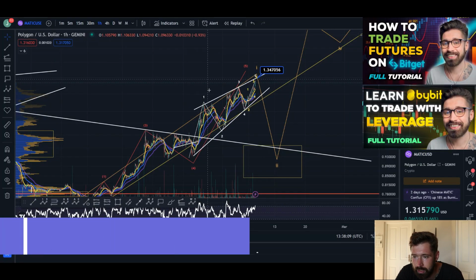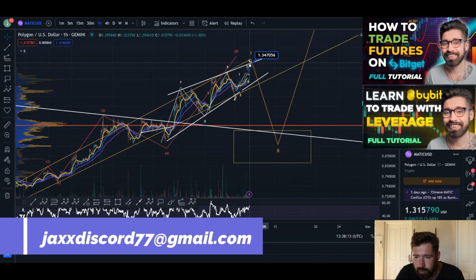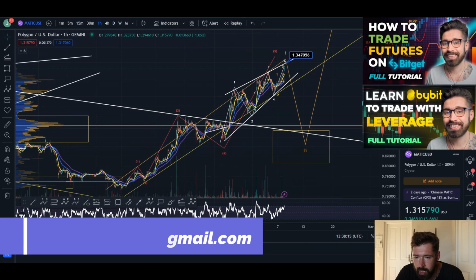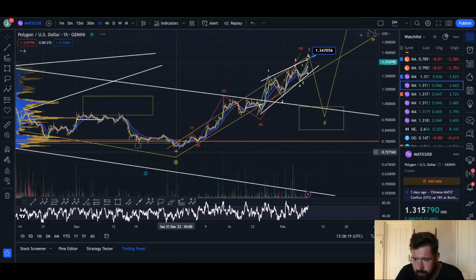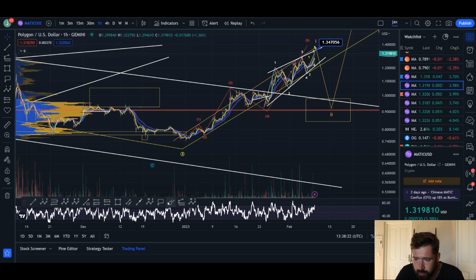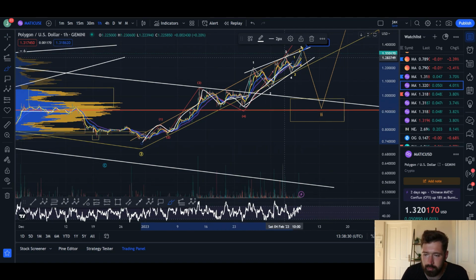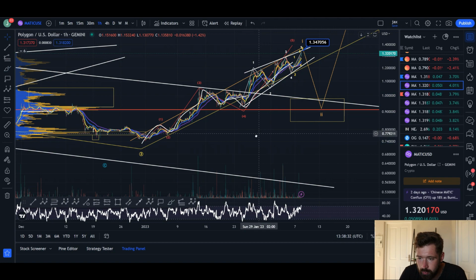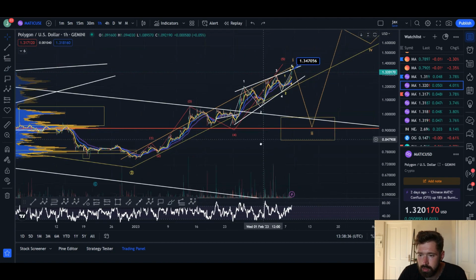So let's hop into Matic. We've broken out, and I've readjusted the wave count, as we'd still have to be putting in a wave 5. From the wave 2 low, you've come up in a wave 1, a wave 2 pullback, pushed up in a 3, ABC into 4, and now you're looking at an ending diagonal into a wave 5. The wave 5 would be longer than the wave 3, which is uncommon, but not impossible.